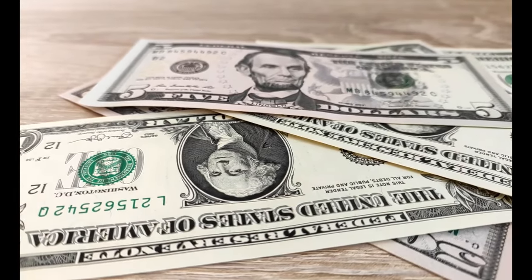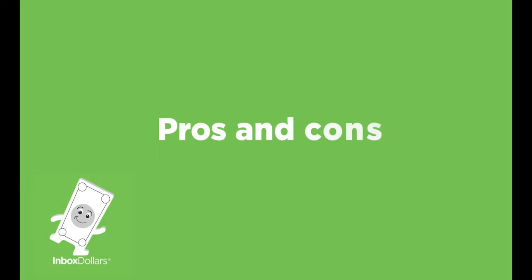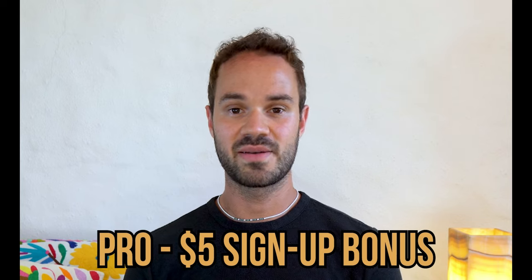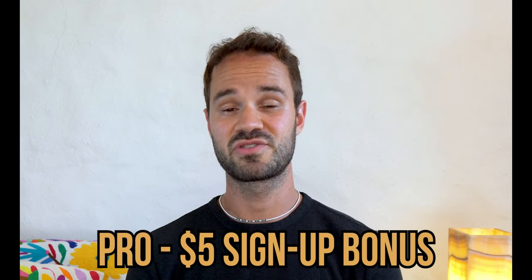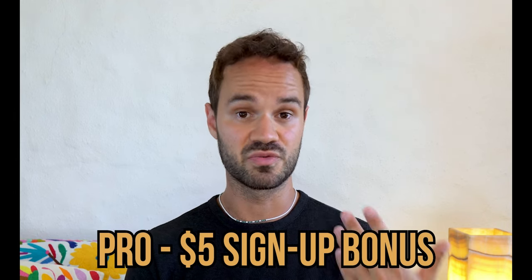And there's like a daily login and streak system as well, so you can earn some bonus cash with consistent use. But anyways, guys, what are the pros and cons of this site, and how can you ultimately decide if InboxDollars is worth using? Well, just starting off with the pros, the first one has to be that $5 sign-up bonus. This is one of the best sign-up bonuses right now in the GPT space. It's instant. It's right when you sign up and verify your email, which is really nice to see.